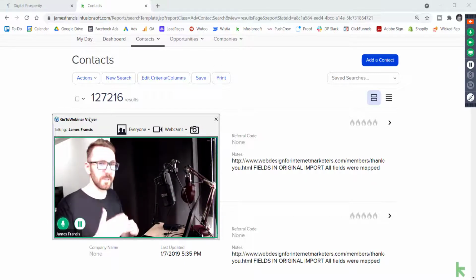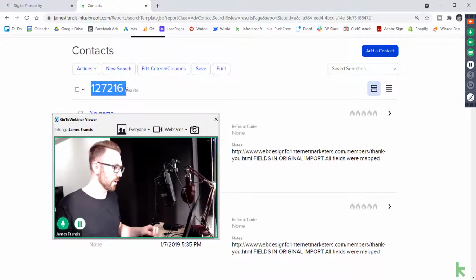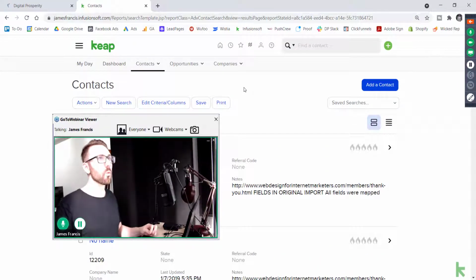It varies massively. And also the time that they've been on your list has a big impact on your results as well. The longer they've been on your list, typically the less responsive they are. So it's really important that you keep that in mind. However, as you can see right there, 127,000 people on our list right now. If we weren't deleting people every so often, we'd probably be up to about 250,000 people or so. But again, it's not about the numbers.